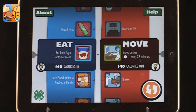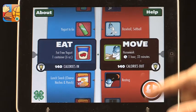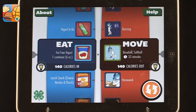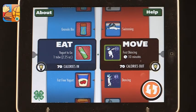If we choose fat-free yogurt as our snack, we can move and look at what different activities will take to burn those 140 calories: an hour and a half of homework. But if we look at baseball, only 30 or 33 minutes of baseball, and we can change the kind of food and then change the kind of activity. For example, if we eat a yogurt with 70 calories, 10 minutes of fast dancing, and we're good to go. It's a great way for kids to explore the relative values, at least in calories, of different foods, and then the relative values in activity, so they can learn on both sides of the equation, on the calorie side and also on how much you're burning doing different activities.